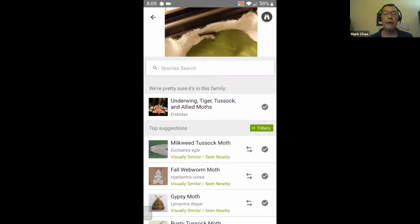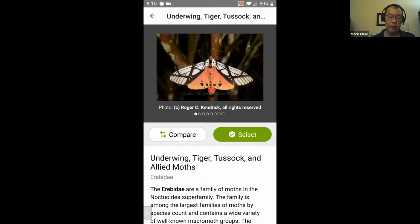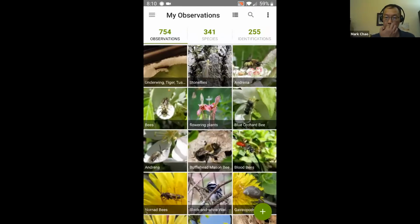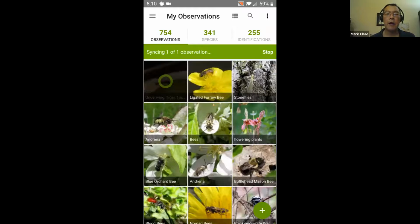Aha! Now, because I have a better photo, iNaturalist says what it's pretty sure the caterpillar is. It's pretty sure that it's an underwing, tiger, tussock, or allied moth. I'm not sure that it's one of these other ones. And so I'm going to just click that it is an underwing, tiger, tussock, or allied moth as the closest identification that we can issue. And I'm going to select it. I hope that was helpful. And now I'm going to hit the check mark at the bottom to submit it. And so now it's in the system and it's in my archive of wildlife sightings.